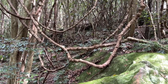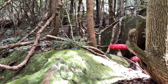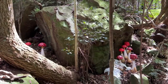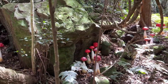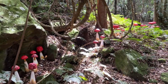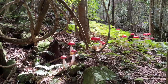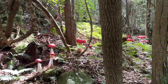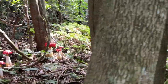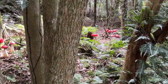So once again, I'm walking along and I come across this little mushroom patch that they have put in here artificially, but still it looks cute among all of those ferns up in there. You know, something different, kind of fun.